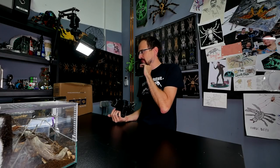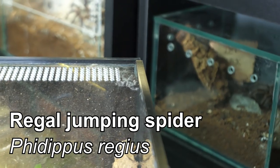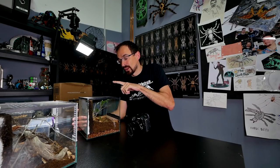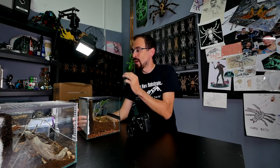Now, which animal will be first? I think that I would like to start with Kiwi, since she's already really, really active. You see, she molted a few days after we moved her into this enclosure, so that was the reason why she refused to eat. So hopefully now she will be interested in some roach. We are going to check that out.